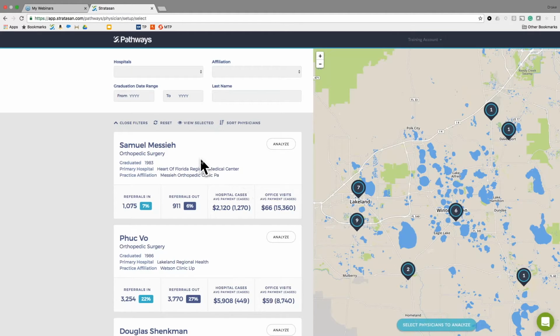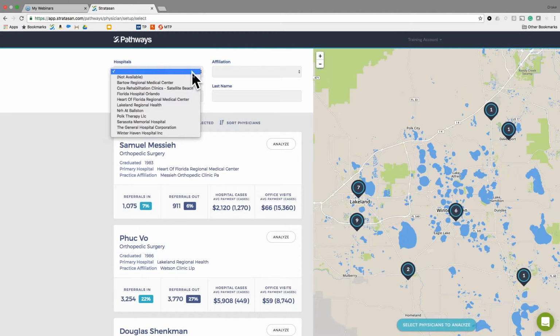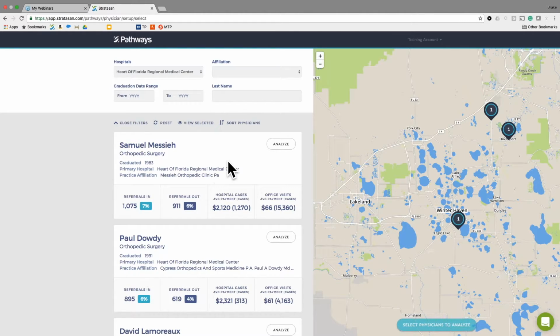So as I said earlier, I want to focus on the Heart of Florida orthopedic surgeons. So I'm going to filter down the primary hospital affiliation to Heart of Florida and pull all of those orthopedic physicians that produce work at Heart of Florida. So I'm going to choose Dr. Samuel and Dr. Paul at Heart of Florida, and I'm going to run a report on those two physicians. And as you can see, it looks like Dr. Samuel has a clinic in the heart of Winter Haven, but he is producing a majority of his work at Heart of Florida.